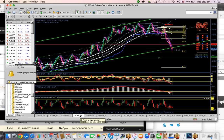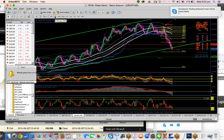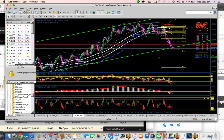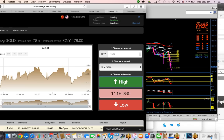USD JPY, we have to re-enter that one as well. I would suggest this one. Oh dear, this one is crossed down the M15. Okay, no, I'll stick with the 10 minute. So at the end of this one, we're gonna double up again on USD JPY. Gold. I'm looking for an opportunity on the 30 minute.